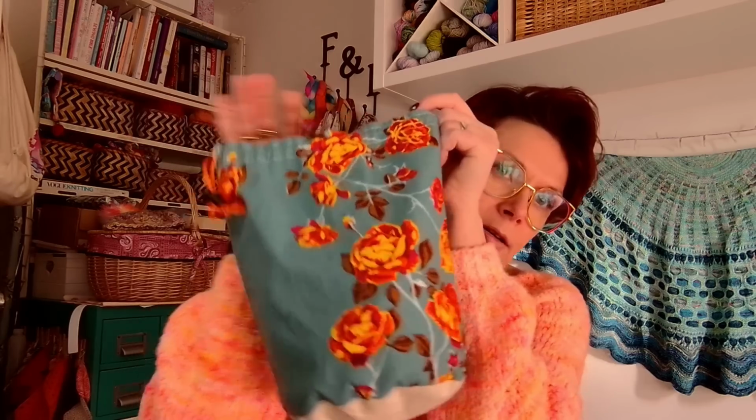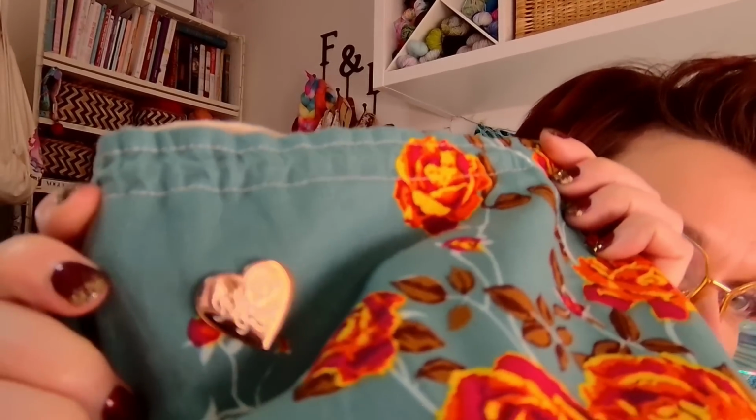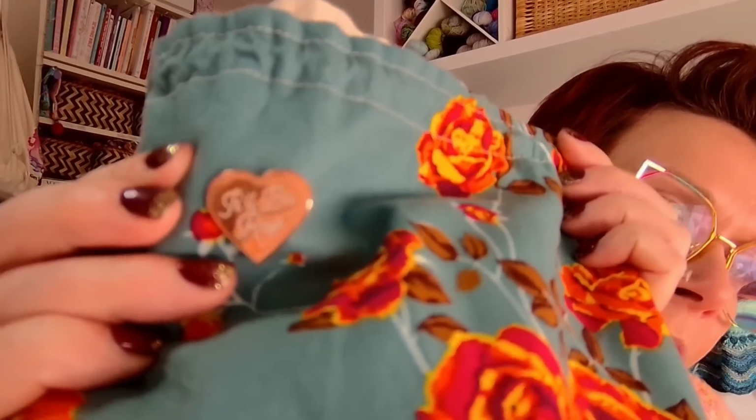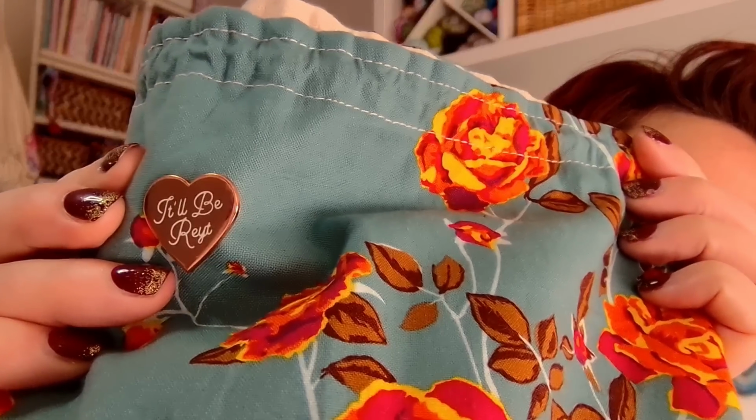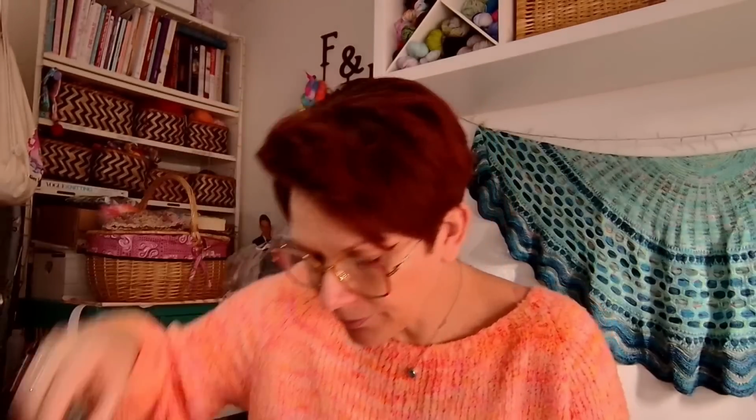There we go. That's living in this bag, which is from Amelia X Joy. I won this in a giveaway. Put my card in. And I've got a little Yorkshire pin on there. It says it'll be right. That's from Finest Imaginary, who is a local to me, producer of little things like that. There we go.